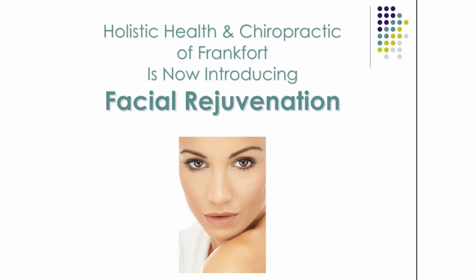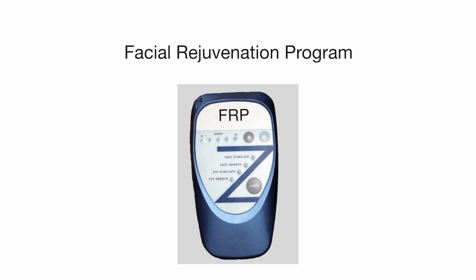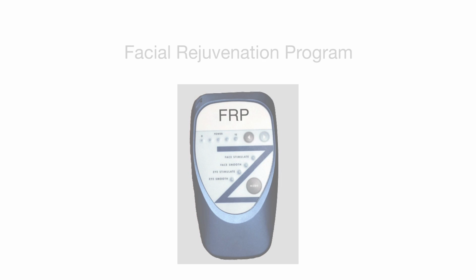Now there's a better way to look younger, naturally, with Holistic Health and Chiropractic of Frankfurt's Facial Rejuvenation program. FRP is a remarkable electrostimulation device used for therapeutic massage to the face and neck to reduce fine lines and wrinkles. The FRP massage therapy rejuvenates the face naturally, gently stimulating the skin's own production of collagen and elastin.